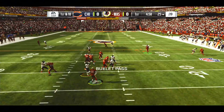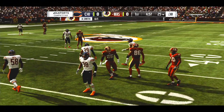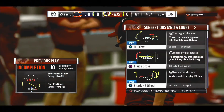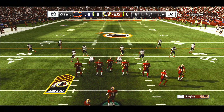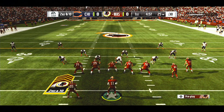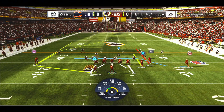On 1st and 10, Smith, and his first pass is incomplete. Jordan Reed was the intended target, and that'll bring up 2nd down. And that's one he's got to be happy to have back. There wasn't a hole open in the zone. You'd have to think on early downs like that 1st down there, need to be a little bit more careful. Yeah, fortunately for him, got a couple more downs to play with.